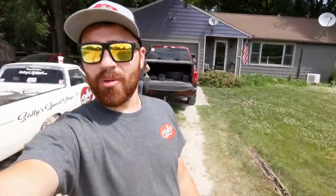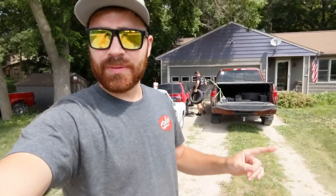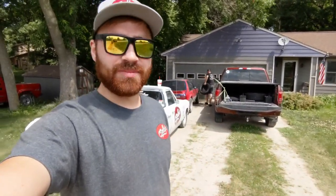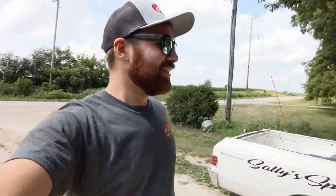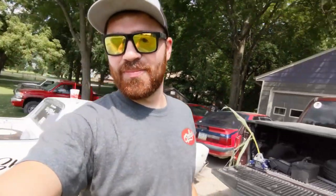So this time on Sally's Speed Shop, we've turned into a mobile mechanic, and we're in Ames, Iowa, and we're going to be helping Kevin work on a few of his projects, because apparently he has some struggles actually getting some things done. Well, when you have a million things, it's like impossible. He's making excuses back there. You probably can't hear him, but yeah, we're going to get some of his junk running, so stay tuned. It's going to be interesting.